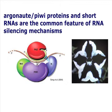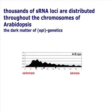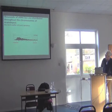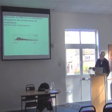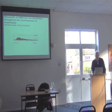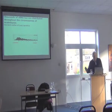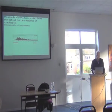Now, a lot of the early work on RNA silencing was done in transgenic plants and in virus-infected plants, but what we've come to appreciate over the last several years is that within genomes of plants and animals, there are many endogenous loci that are nothing to do with viruses or transgenes that produce the small RNAs that are the guide of the RNA silencing machinery. If you look at a typical Arabidopsis chromosome, for example, this is the distribution of the loci from the centromere to the telomere, and there are many thousands of these loci. There's some enrichment in the pericentromeric zone, and that's because sometimes these elements are associated with transposons. But the point is that they're distributed along the length of the chromosome. So there are many, many of these small interfering RNAs associated with RNA silencing produced in the genomes of plants.